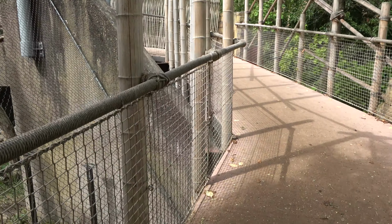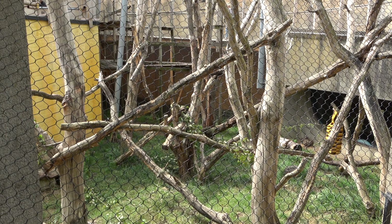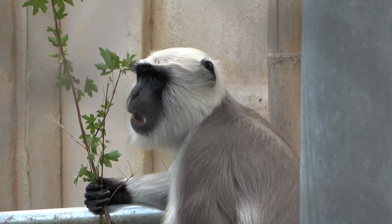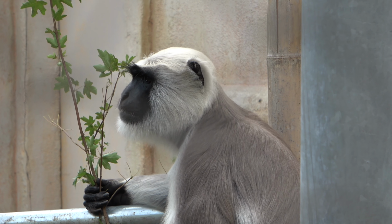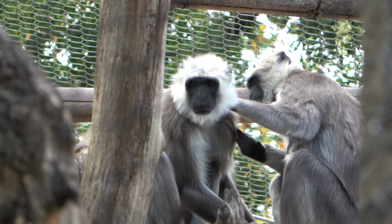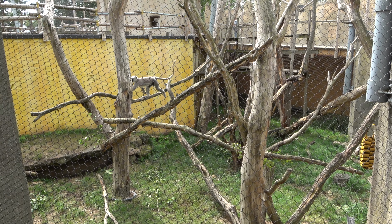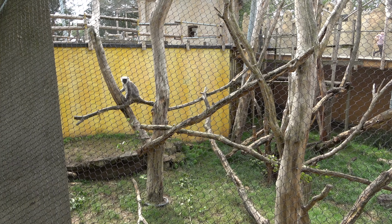This large walkway circles around the next exhibit in the complex. This one houses a group of Hanuman langurs. These beautiful monkeys can be found in northern India, Bhutan, and Nepal, in deciduous and oak forests. Their exhibit is very tall and provides them with lots of climbing opportunities.